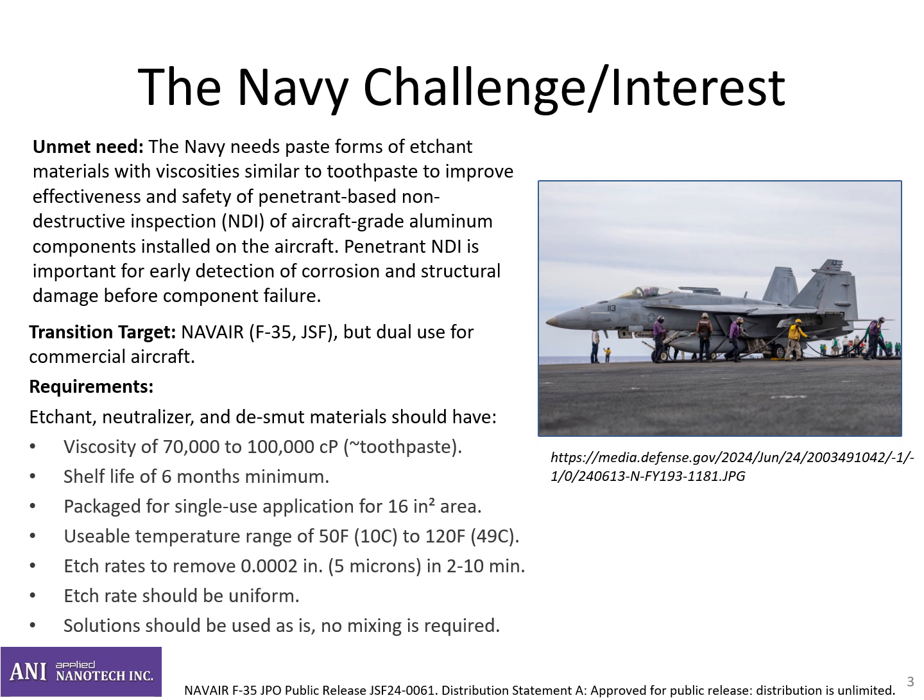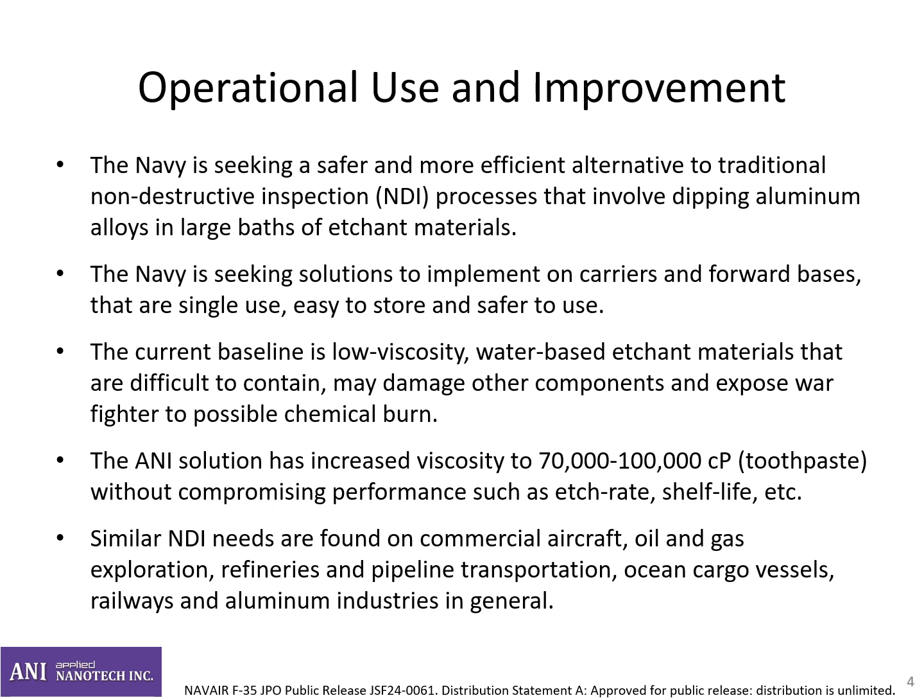The specification requirements include a high viscosity, similar to toothpaste, single-use packets, and an etch rate of about 5 microns in 2 to 10 minutes. The Navy is seeking a safer and more efficient alternative to traditional non-destructive inspection processes that traditionally involve dipping aluminum alloys in large baths of etchant materials. The Navy is seeking solutions to implement on carriers and forward or remote bases. These solutions may be single-use or multiple-use packaging, easy to store, and safer to use for the warfighter.